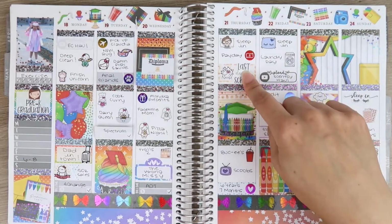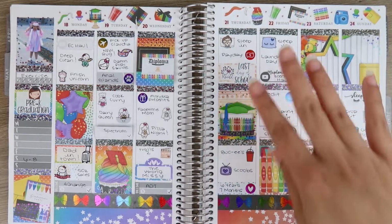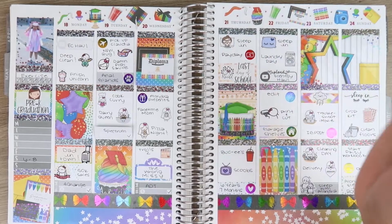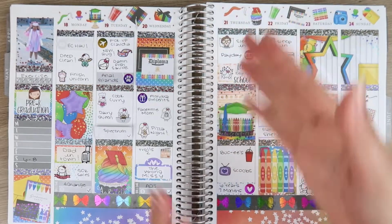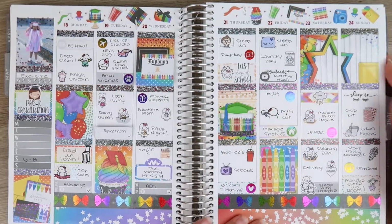But officially this was the last day of school, and they did have schoolwork for the kids to do, but it was optional. So we didn't do it. Since they said it was optional, we're like, all right, well, we ain't gonna do it. So we did not do it. But I still wanted to mark it, just for knowing that was the official last day. And then that's really it.